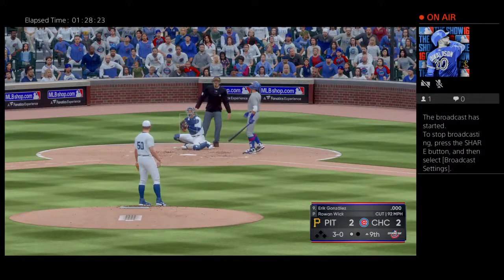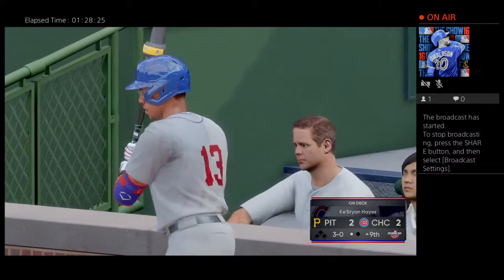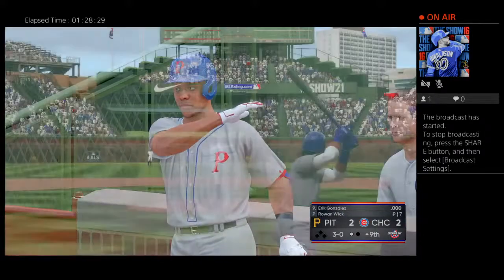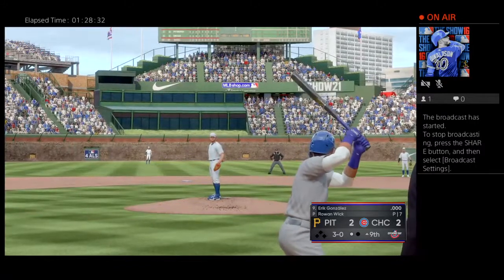And he misses again with it here. It's 3-0 now. It'd be great right here if he was able to work himself on base. You got the leadoff hitter on deck, and you know the middle of the order is coming up right behind him.